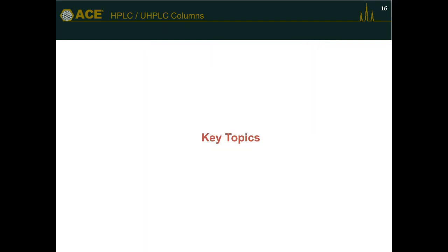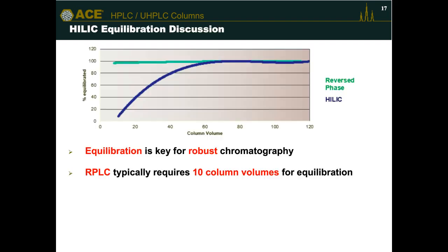Now I'd like to discuss 2 key topics on HILIC. One is column equilibration and the other is the sample diluent. Column equilibration in HILIC is really important, but it is very important whatever chromatographic mode you use. And I think certainly in HILIC, where it apparently fails is there is a lack of appreciation with regard to column equilibration, and this will lead to frustration.